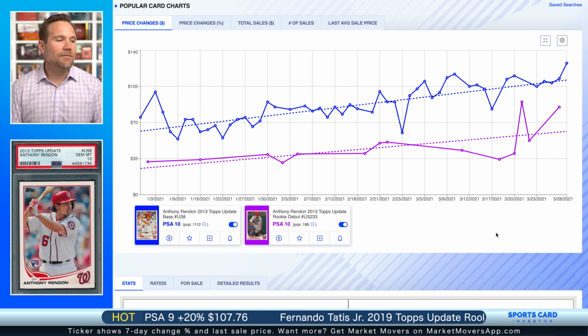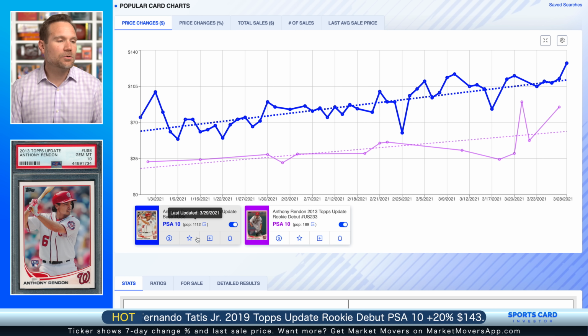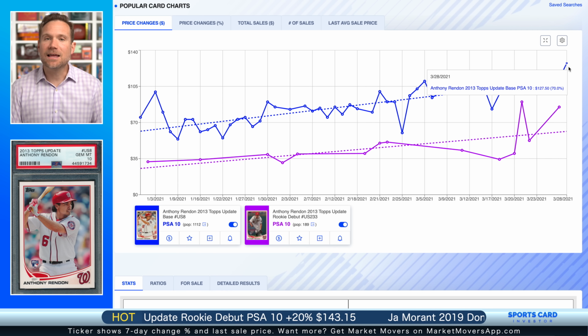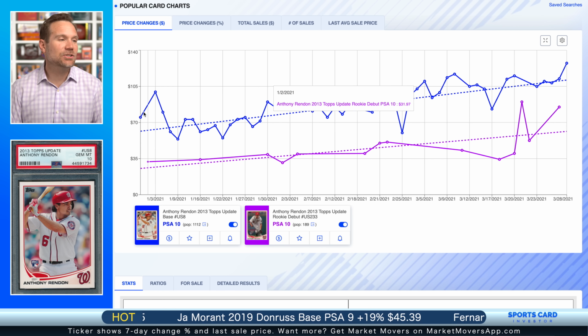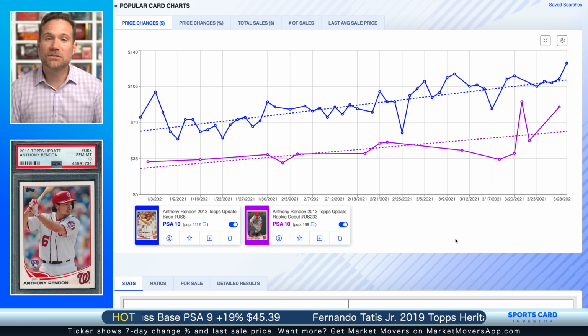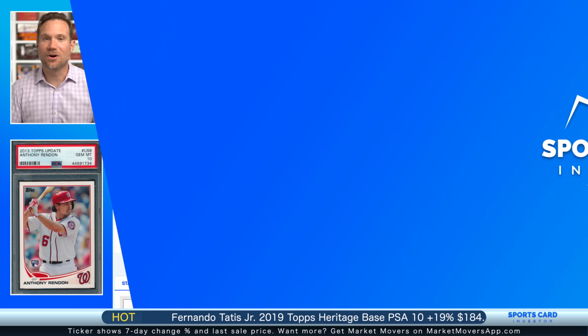A lot more of that Topps Update card exists. That's a population 1,112 card. And that card right now is up 70% from where it was 90 days ago. That card is $127.50. And just 90 days ago, that card was only $75. So a nice little profit for those of you who hold Anthony Rendon cards.